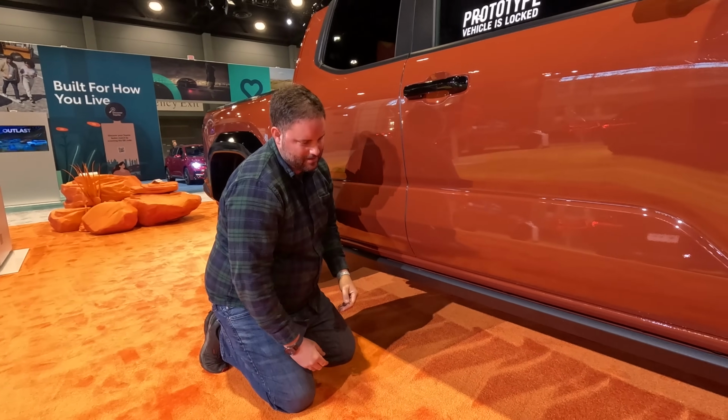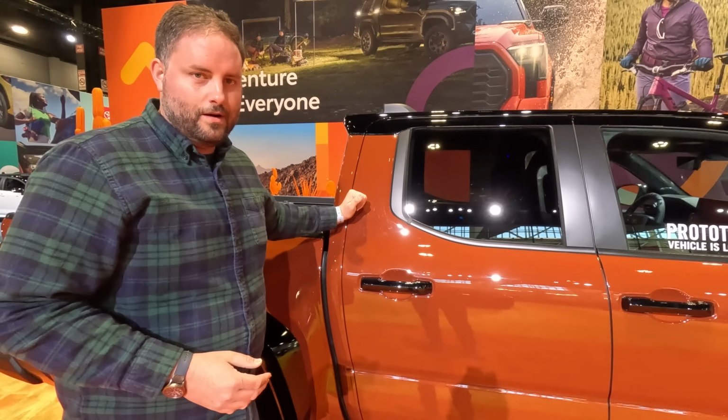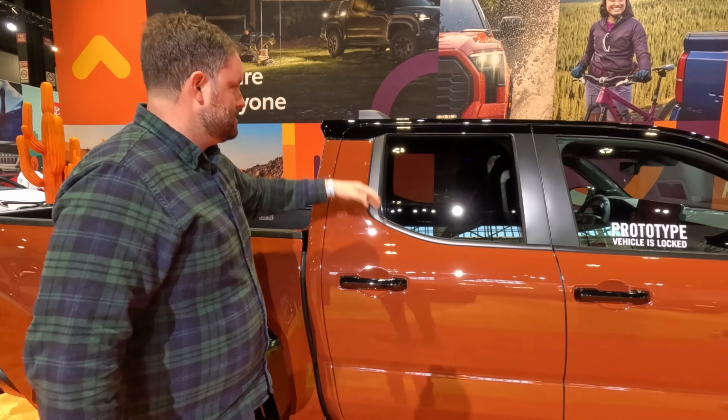So might be a good thing. I just like there's no step on it. Coming on back, we've got a two-tone theme. This is the beautiful Terra color. I'm a big fan of this. But you've got black handles and black roof.